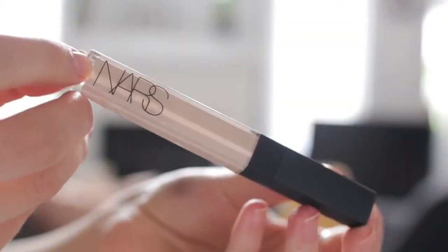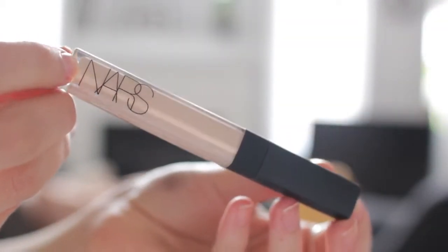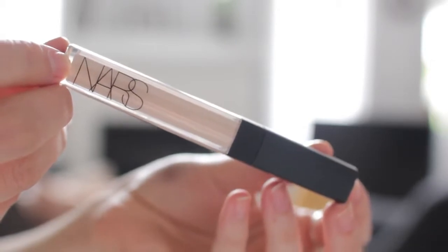Next, I'm going to add some concealer. This is the NARS Creamy Concealer in Vanilla. I finally got another one of these because they were sold out everywhere in the UK. So weird. So I'm just gonna pop this on. I'm actually using the camera viewfinder as my mirror, which is probably not the best thing to do, but I didn't even really think about that. Just gonna blend this in, easy peasy.